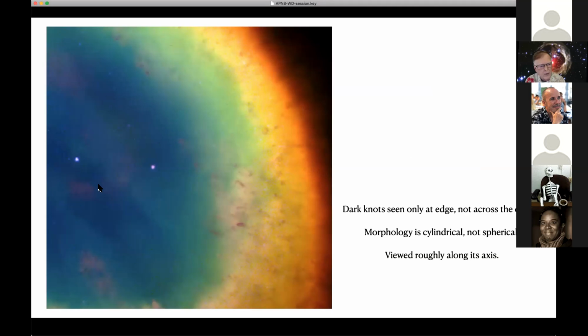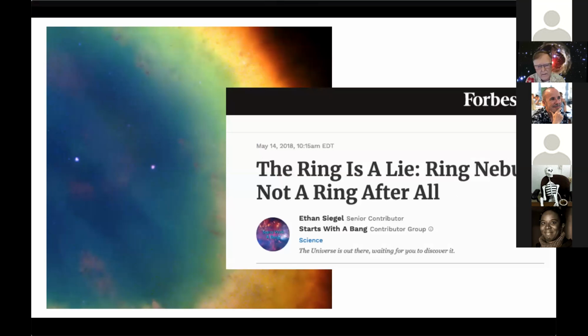So you can tell just by looking at this image that we're looking at something like a cylinder and not a sphere, and we're looking roughly along its axis. Now, this has made the news, even in the business news, that the ring is a lie. It's not a ring after all.